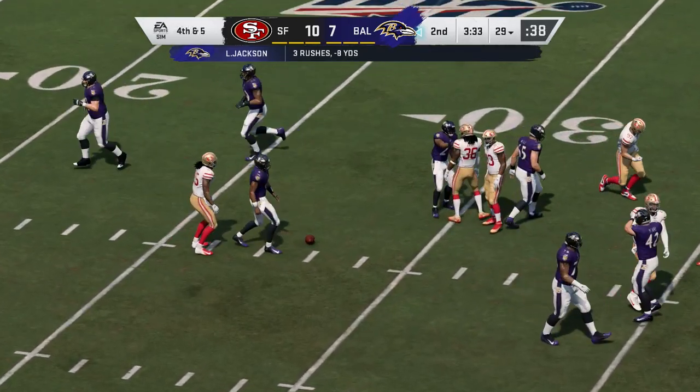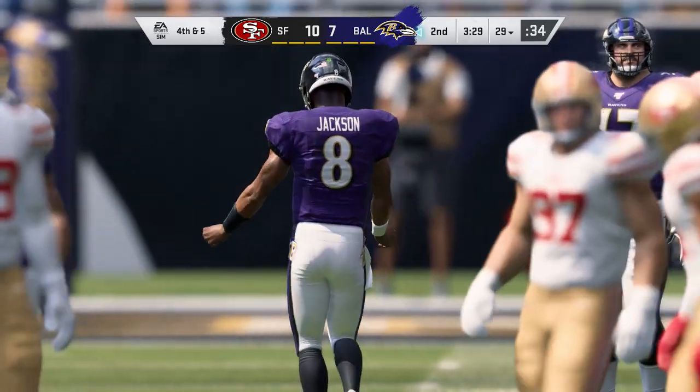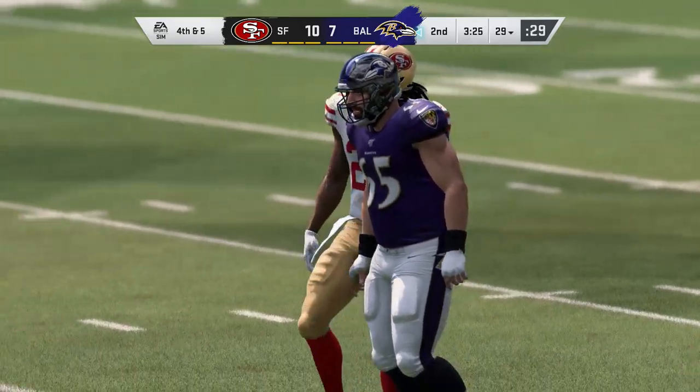That is not going to be any help as they dump him behind the line of scrimmage. That'll set him back with a loss of 3 on the play. And that's going to make it 4th down.